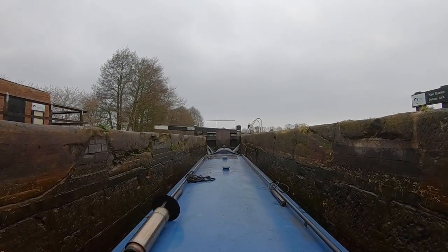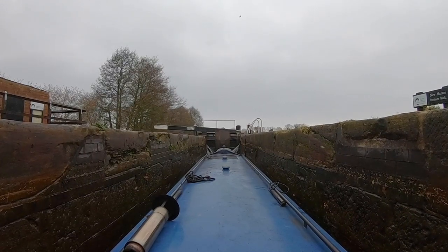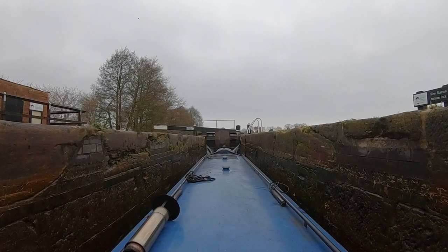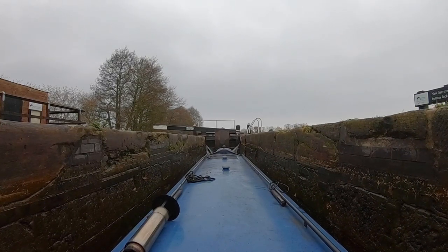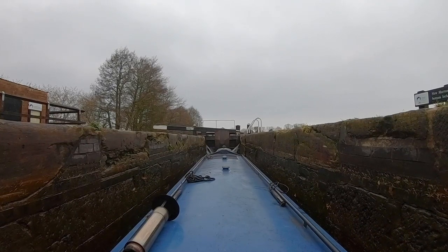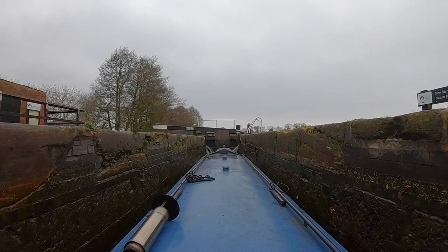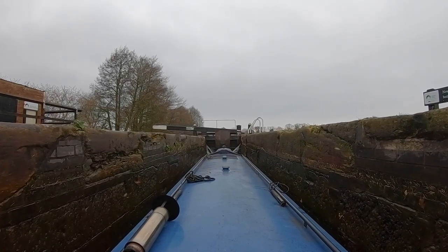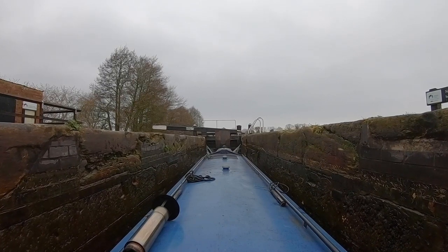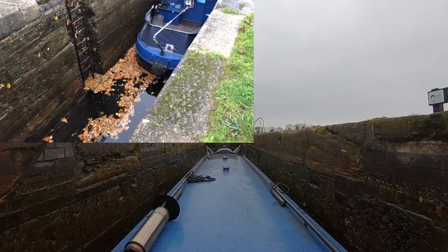So I don't want to let a huge amount of water in by raising the paddles really quickly in rapid succession. I'm just doing a few inches at a time and letting the water slowly come in and the water flow slowly build up so that if needs be, I can come and grab a rope on the top of the boat and then stop it surging forwards and going into the front lock gate or being pushed backwards into the back lock gates.